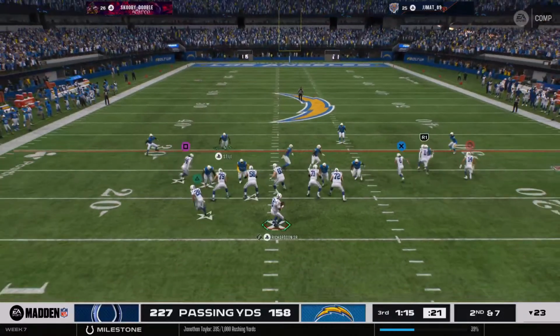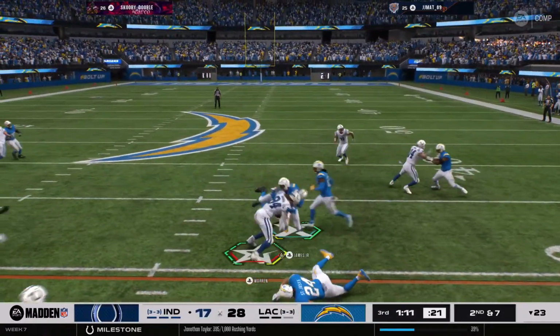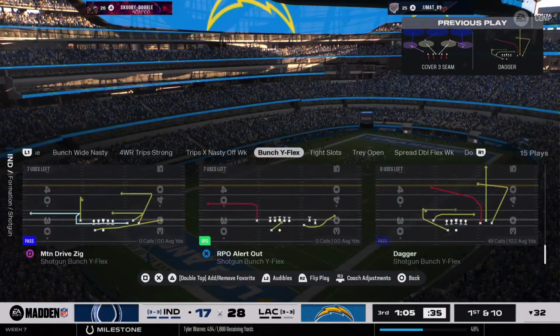From the 23, here's second down and 7. Throwing is Richardson. A short pass taken in by Warren. And that's going to be a first down. A pickup of 9. It's a gain of 10.